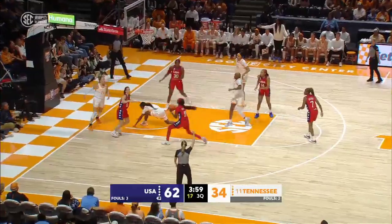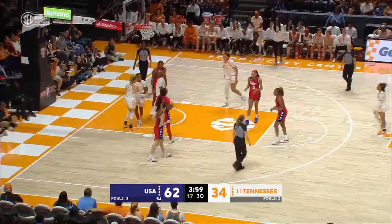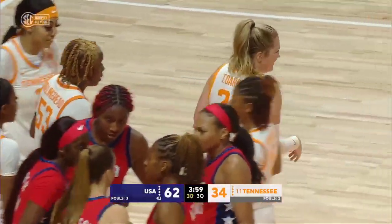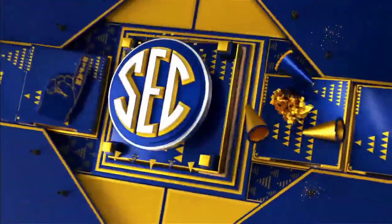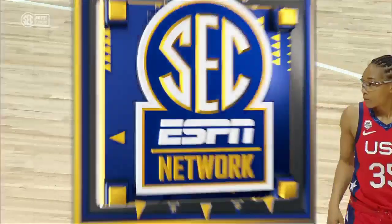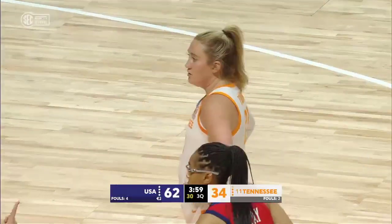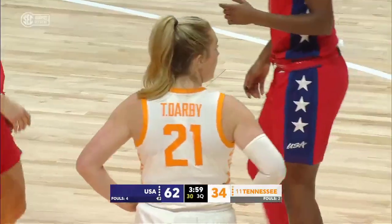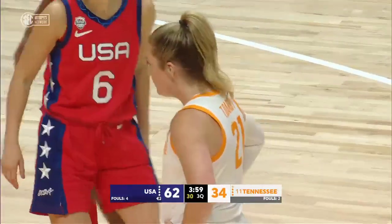How about this play? Inside and a foul called. Ionescu picks up the personal. That was right off the back, and a smile from Tess Darby. Well, that's one way to relieve pressure. You put that in the pressure package, throw it off somebody's backside. That's a heads-up play by Darby.